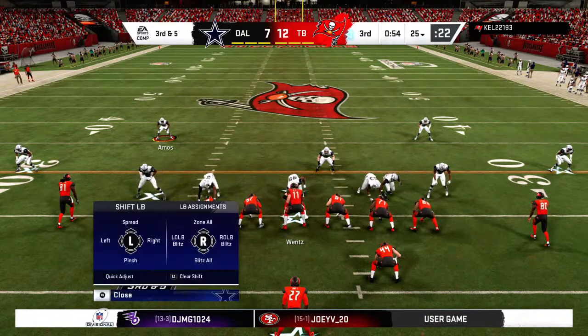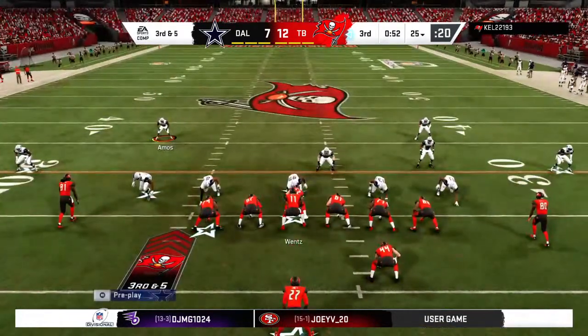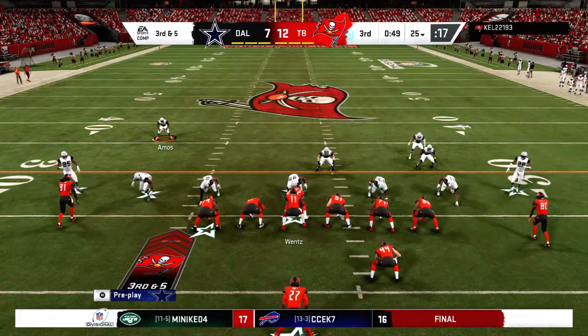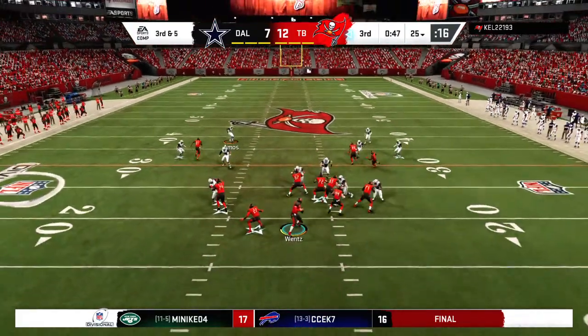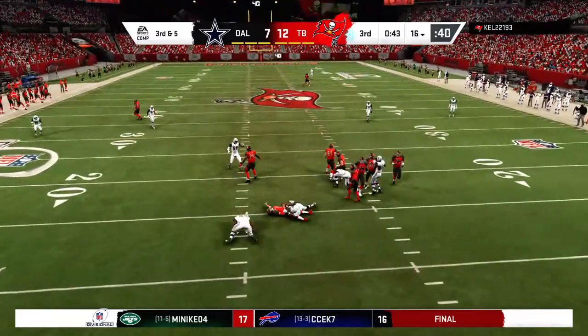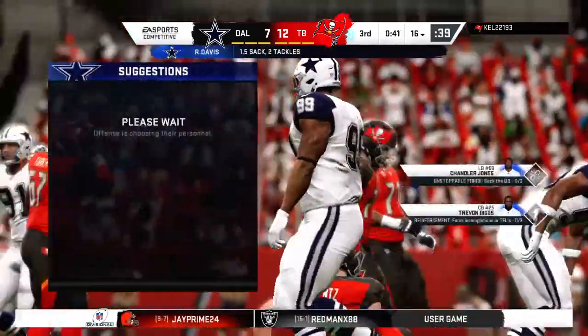Let's go, Heavy. Heavy, what you got? What you got, Heavy? Give me some. Here we go. 57. Mike. Throwing now is Wentz. Nowhere to escape, and he goes down.